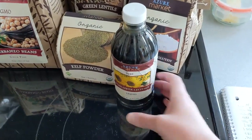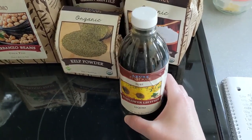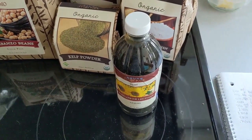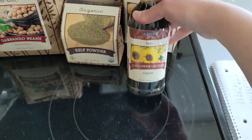So the first thing that we got from AZURE is some sunflower lecithin. This is liquid lecithin. For 16 ounces, it was $9.40, and on Amazon, it was $11.19. So some cost savings there.